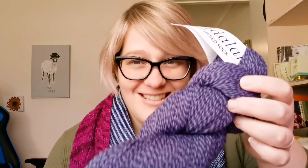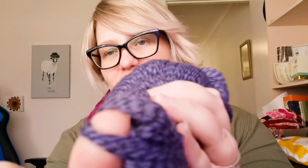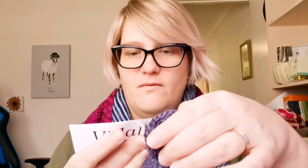I hate a barber pole. I hate them. It's just the worst thing ever. It's called a barber pole twist, where they twist in the black with whatever. Sometimes they twist it with white instead. This is 40% merino, 40% Peruvian Highland wool, and 20% nylon. It does say there's 400 meters here and yada yada yada.